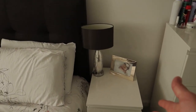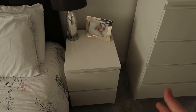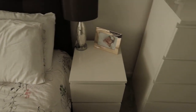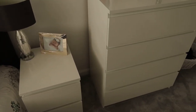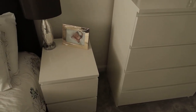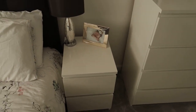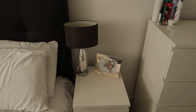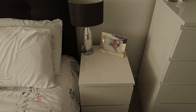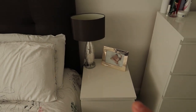Again, obviously the high gloss bedside cabinets, they are perfect. They're so deep. The one thing I found about the storage bedroom furniture that we've got is it's so big and deep and wide, and it's just so much space, and it really is perfect for us because we've got so many bits and pieces. These table lamps came from Next.